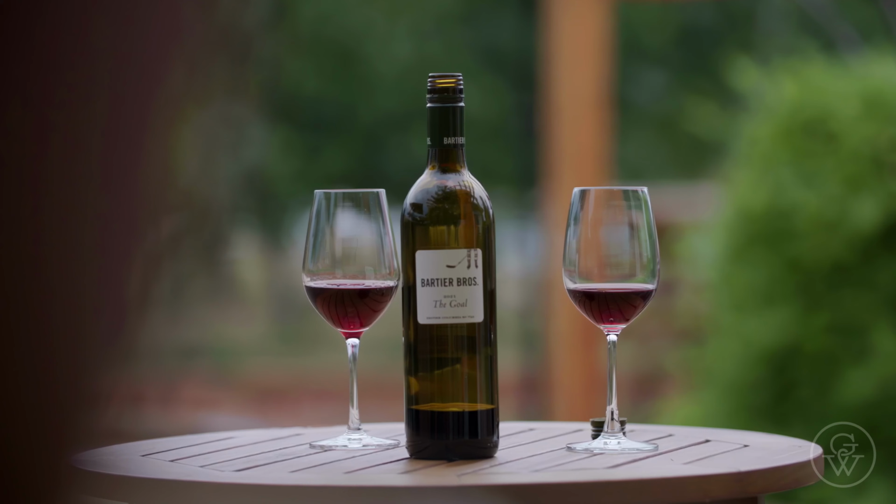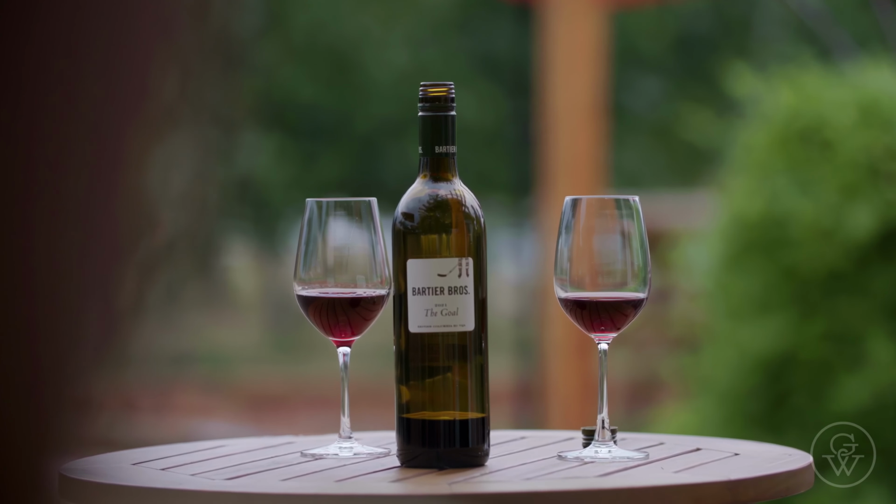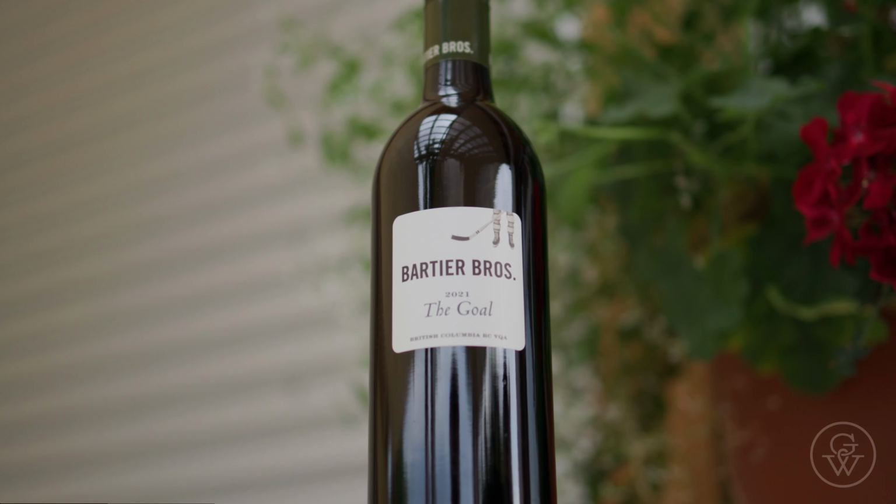Remind me about the Goal. Goal is our nod to one of the most important events in the Okanagan history, the 1955 Penticton V's winning the World Championship in hockey. Transformative moment for people, for mindset in the Okanagan. What was your goal with that wine? Well, finesse. I'm looking for a wine without the peaks and the valleys. Looking for a wine that's going through smooth like that.